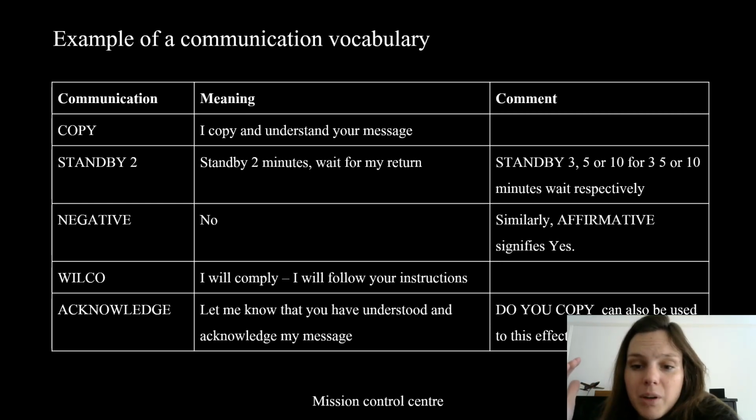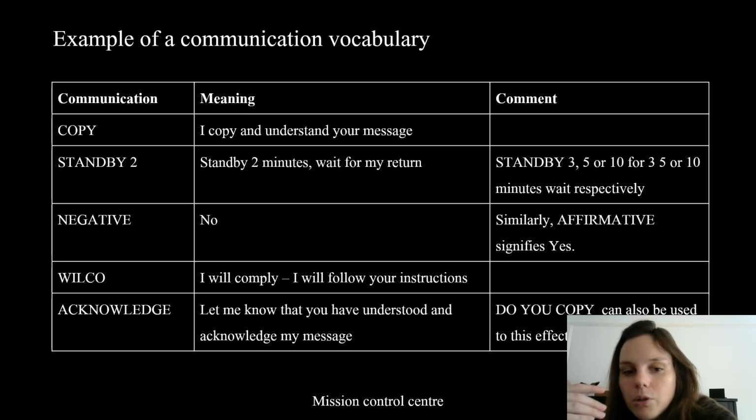They can also say standby. Maybe it's just going to be a few seconds, or maybe it's going to be standby 10, standby 5, standby 3, whatever. They're going to tell you how much time it takes. Or they can also come back to you with standby 5 and it just adds up. Okay, and you know they're going to come back to you.